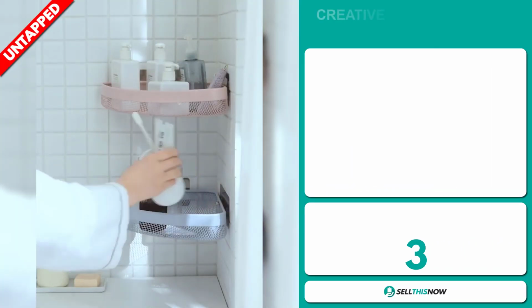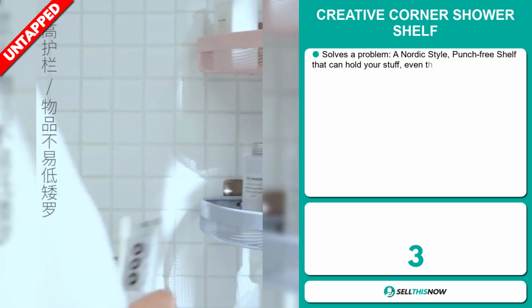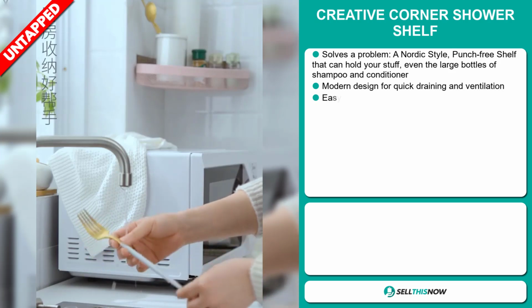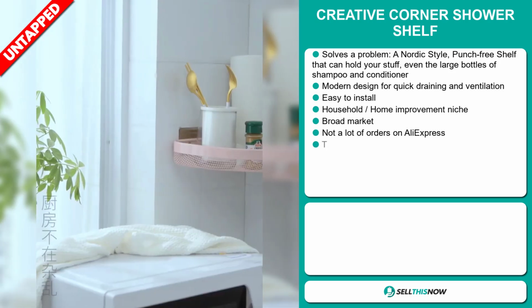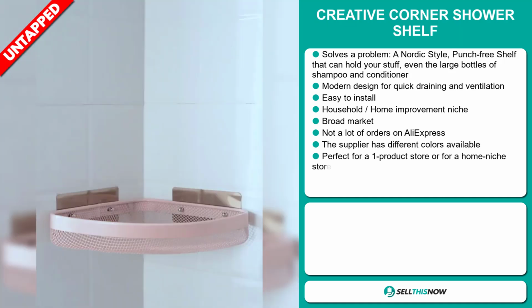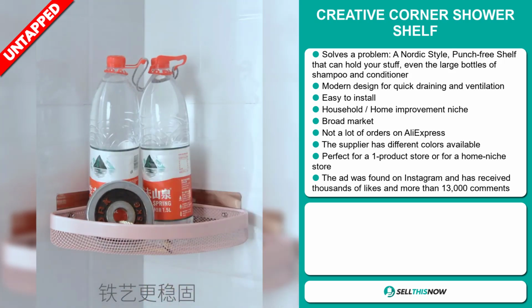Our next product is the Creative Corner Shower Shelf. Now this is a definite problem solver. It's a Nordic style punch-free shelf that can hold your stuff, even the large bottles of shampoo and conditioner. It has a modern design for quick draining and ventilation. It's easy to install and it falls under the household home improvement niche market.